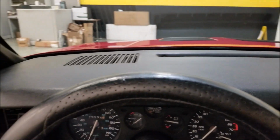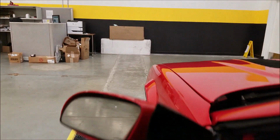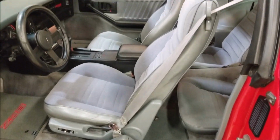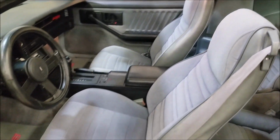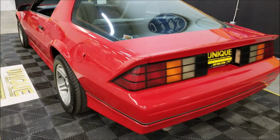Wipers did work, had those going also, and like I said, AC blew cold. Compressor kicks on and off fine. Power windows. You can see it does have some nice Z28 floor mats there. I did take pictures with them out if you want to look at what the carpet looks like underneath them. Carpet looked good in it. Also, sometimes you get a little bit of a sagging headliner back here. Everything looks good there. Hear how smooth this thing runs. Nice sounding car.